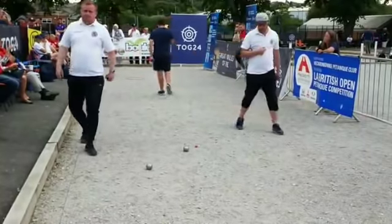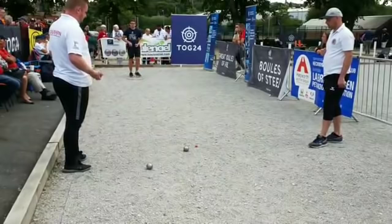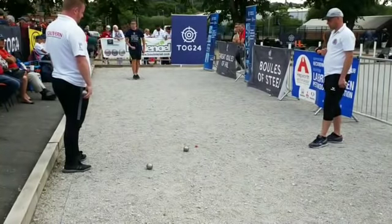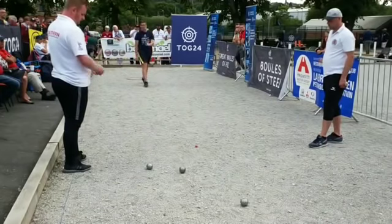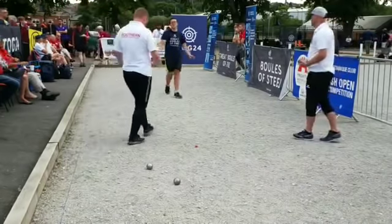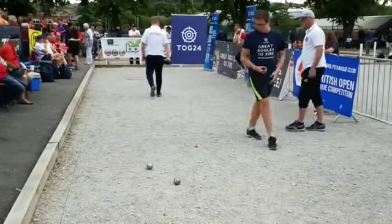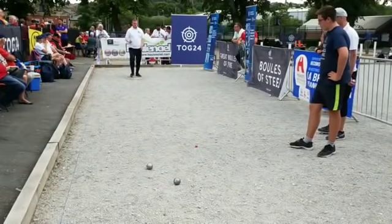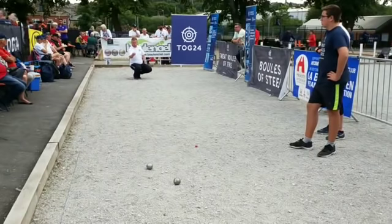Jamie's going to take on this shot, try and do the same in reply. Yeah, good hit there from Jamie. It stayed, but not quite close enough. But it's a good hit, it's 2 out of 2. Always take the positives from your own performance. Of course, learn from your negatives as well.